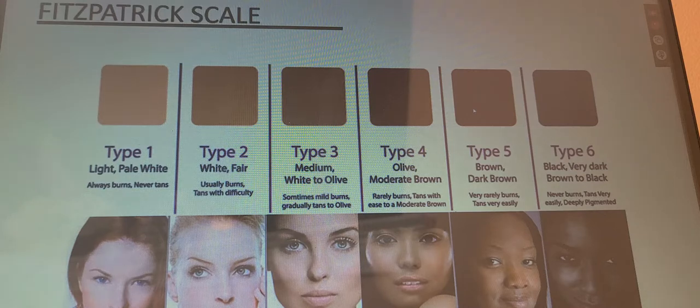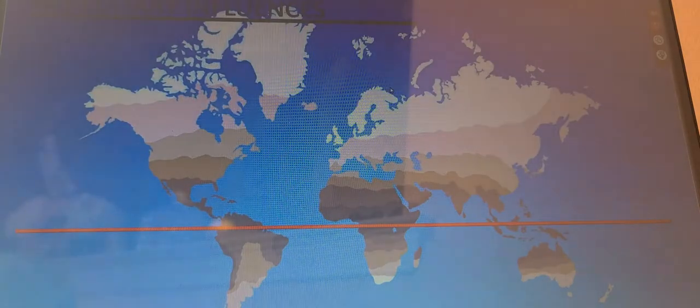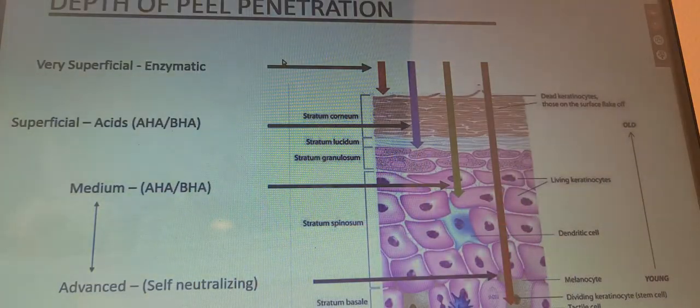It also affects the peel. So you want to see how tolerant their skin is going to be to do some different types of actives in their skin. This gives you a visual on the depth of the peel for penetration.